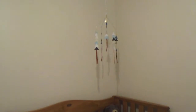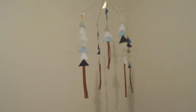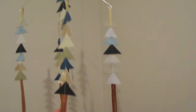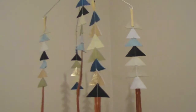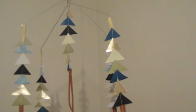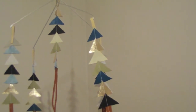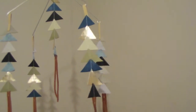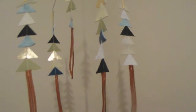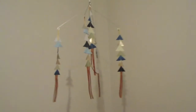I got this, it doesn't really do it justice. But I got this from, I think it's called the Allison Show, is the website. And it's made out of lots of little leather triangles, and then they have a tassel on the bottom. And I loved the colours. They're coming up kind of true to life on the camera. But yeah, it's absolutely gorgeous. I love it. So that's going to be his mobile. I'll put a link for that one in the info bar below.